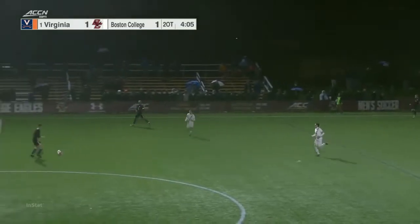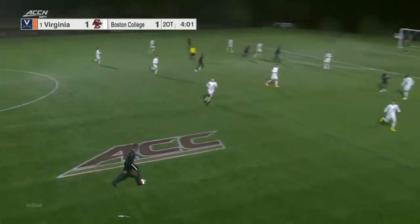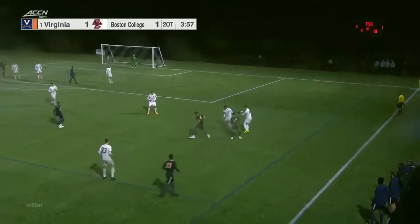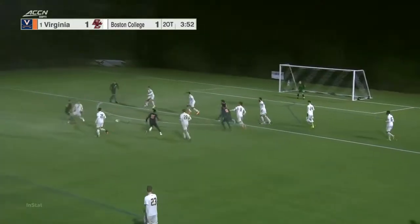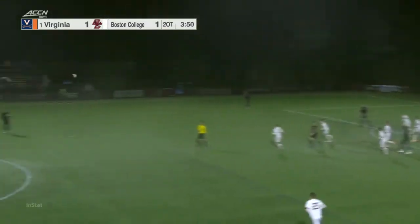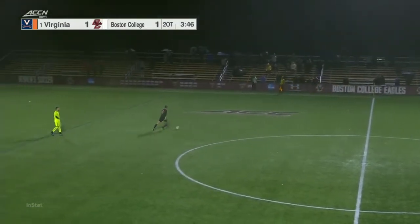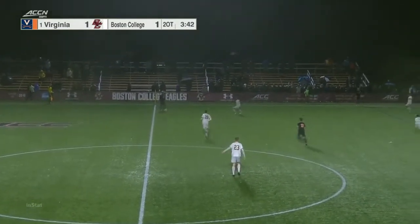Afamafuna tracks down the ball that spills all the way back to the midfield. All 11 back behind the ball for BC. The Virginia keeper, Shuttler, is basically at midfield. Yep. You can see again how much they want this goal here, pressing forward. Ciano gets it back on the give and go, and there's Lasse Lehman with an intervention. Eagles need to survive 3:45. Virginia continuing to send waves of pressure forward.